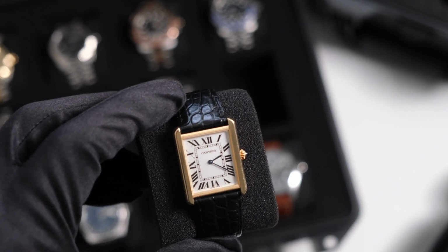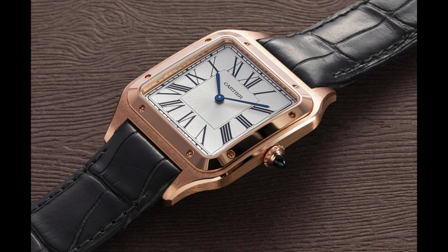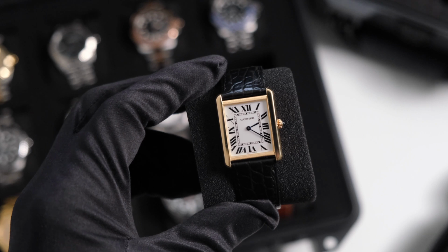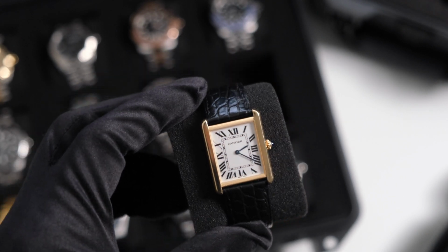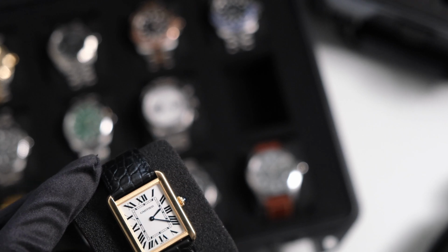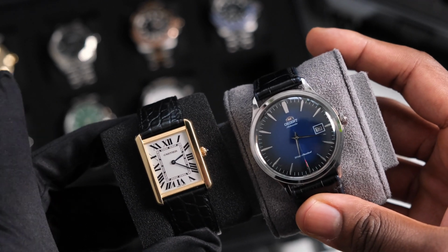I'll put a picture up to complement this, because I like rose gold a lot now. So the Cartier Santos Dumont is a bit bigger, a bit thicker. No, actually, it's still the same slim point, but it's a bit bigger and it's in rose gold. So I'm thinking to add that to the dress watch category, so I could have a yellow and a rose gold, and probably at some point have a steel. Well, this dress watch and Orient, this is a steel. So yeah, I just probably need a rose gold dress watch to complete.